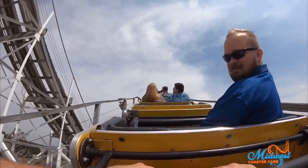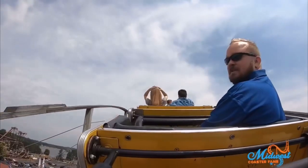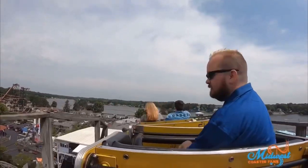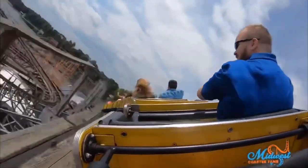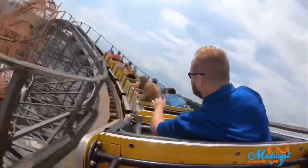Now, the first view was from the front, which you're going to experience more floater airtime. Now, the back, in my opinion, has the best. So, row 12 has the best amount of ejector. You're going to experience the most intensity of the coaster. You're going to hit these turns, you're going to hit these airtime hills, and you're going to feel it. You're going to feel more ejector than floater in the very back.